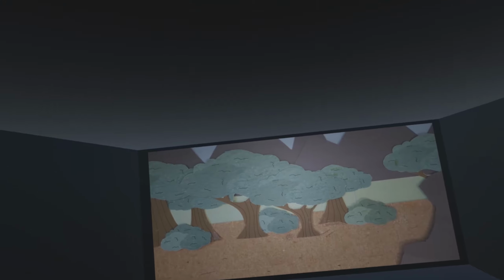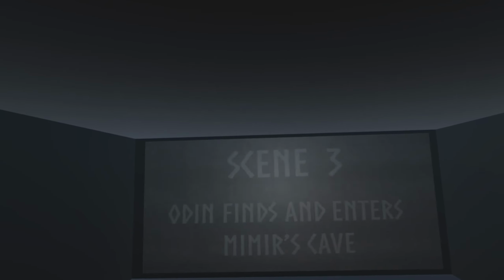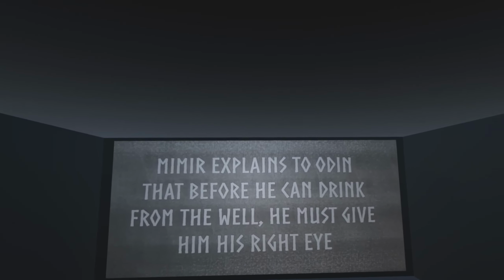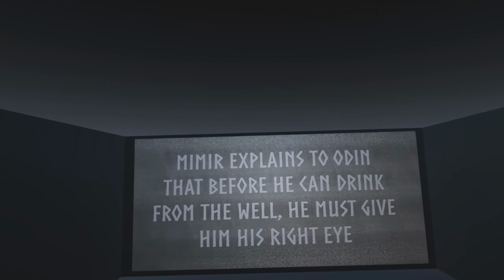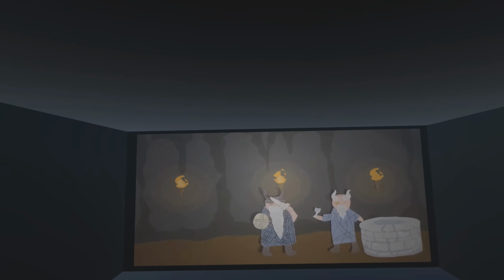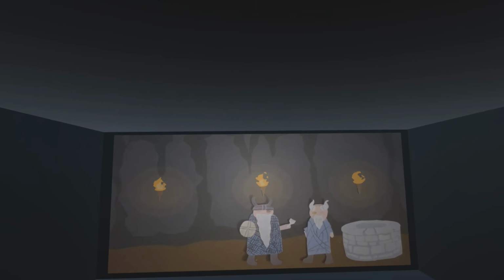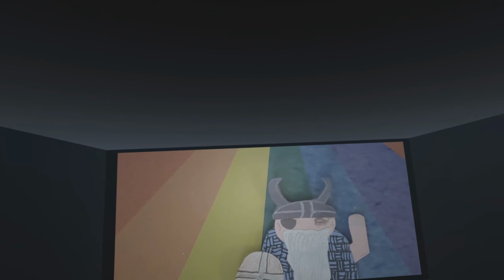This is when Odin finds the cave. So this is when he will give up his eye in exchange for knowledge. And that's the end.